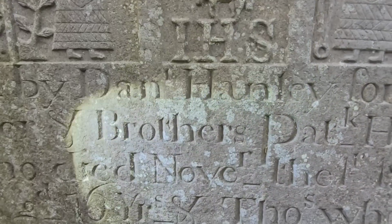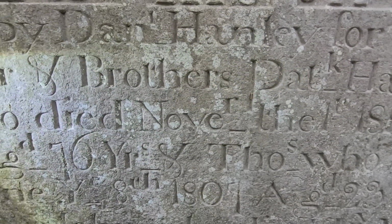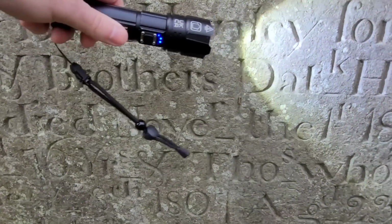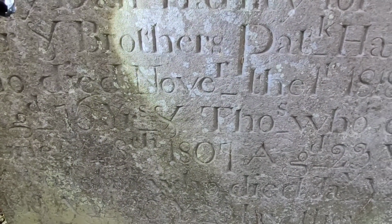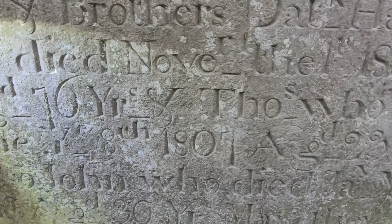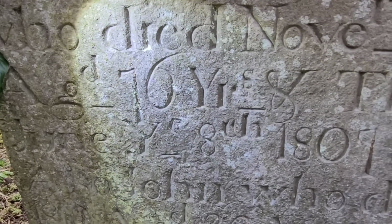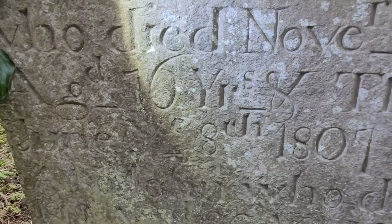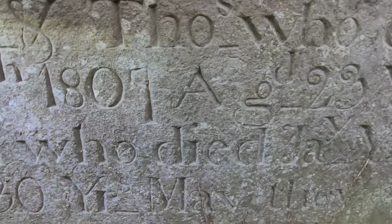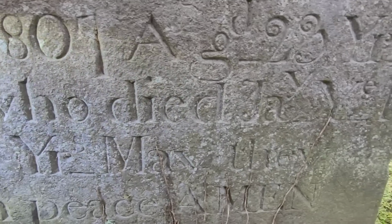We have little hearts. The IHS, erected by Daniel Hanley for his, is it sister or her? No, here, there's a little 'her' bit here, and father and brothers. Patrick, who died November the 1st, I think, 1818, age just 16. Is it? Or 76. Oh, hold on now. Yeah, because if it's his brother, it could be 16, couldn't it? But if it's father, maybe the father is 76, and Thomas, who died June the 8th, 1807, age 23. Also John, who died May 1819, age 30. May they rest in peace.